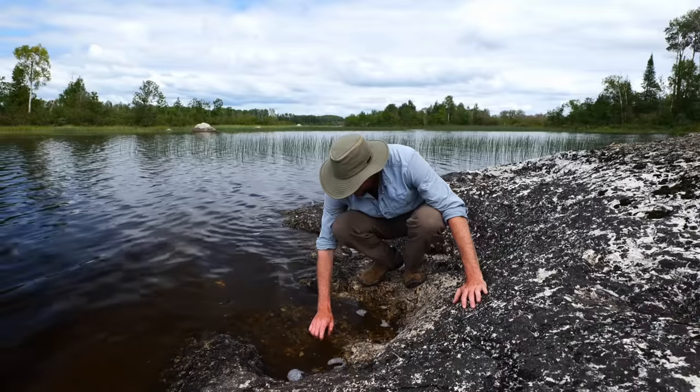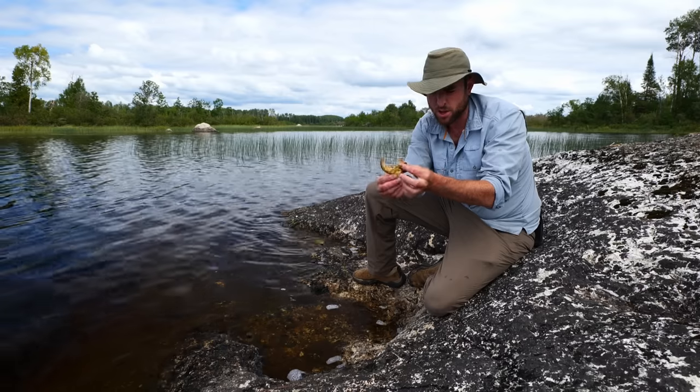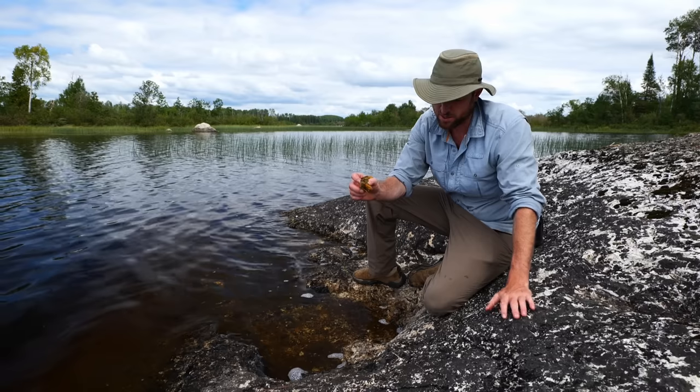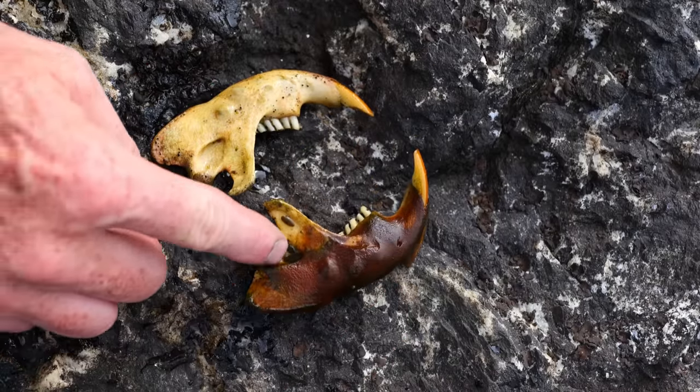Just found something here as I was getting water. I've never seen this before. Pretty sure this is a beaver's jaw. Has to be with teeth like that. Or it could be a muskrat too. They have big teeth. That's really cool. Full of little leeches.